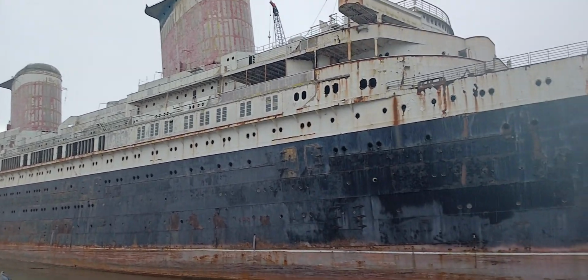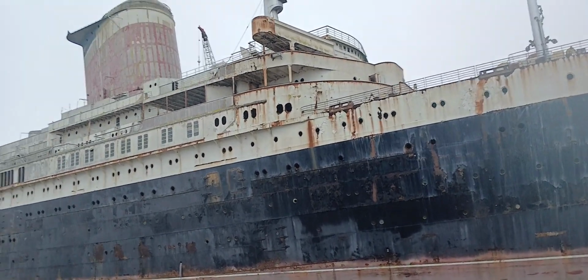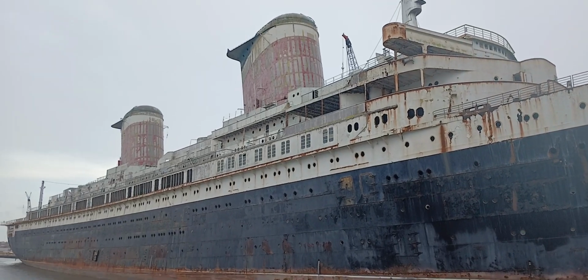Three little holes underneath the fins in the funnel. Those are lookouts where they could spot submarines.